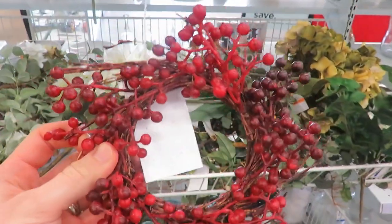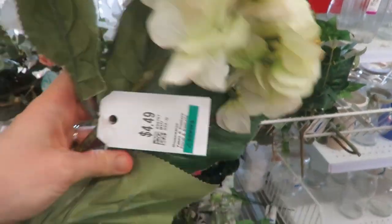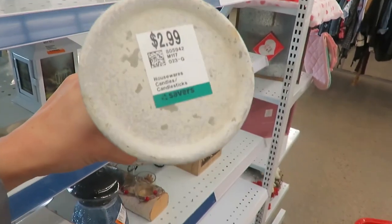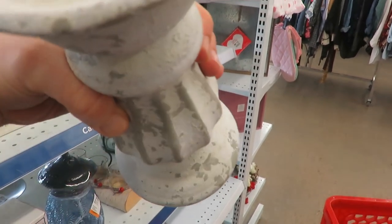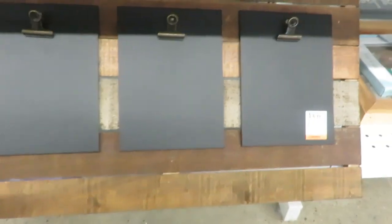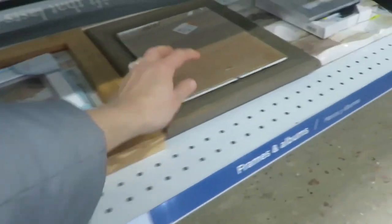This looks like it would go around a candle. Oh, those are cute hydrangeas. Let's see. Here's some more. This is cute, a little candle holder. It's really pretty. This is really pretty if you're into the farmhouse look. And that's $14.99.